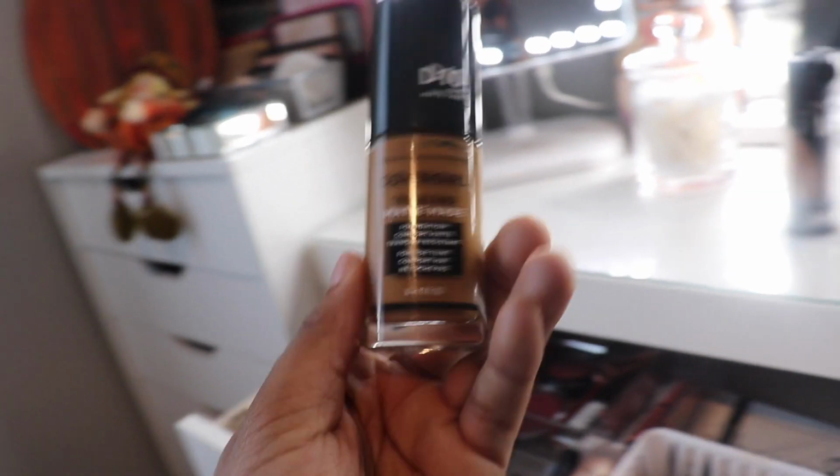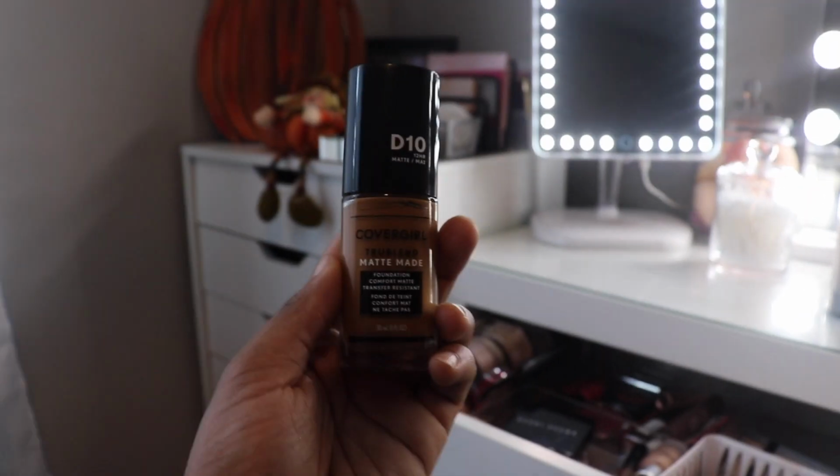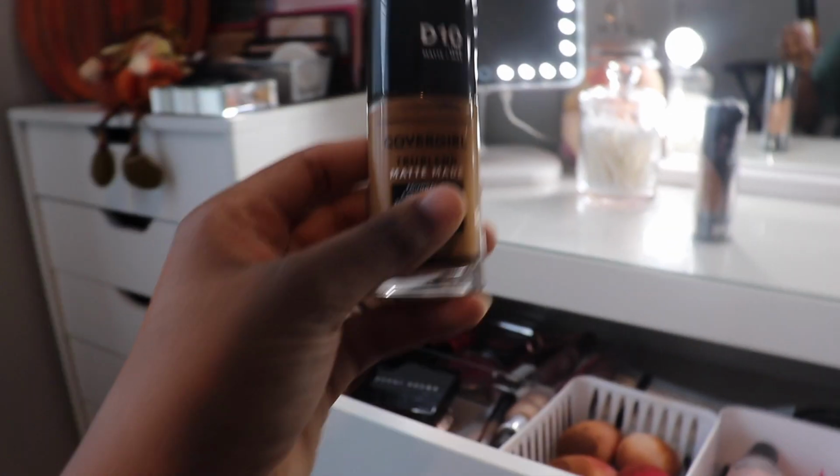Also really liked it. I didn't keep it on for a long time, but I like the way that it applied. I don't know if it was this actual formula because they have multiple now, but this was one of the first formulas that I ever used for foundation was the True Blend.